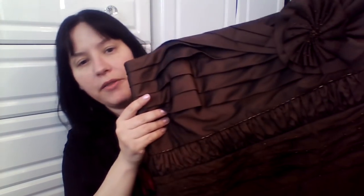Okay, so this is a corset top from Calico that I found, size 16. I mean, it's not for me because I don't dress up like this, and I don't even think it'd fit me anyway. I've got quite big boobies, but it's a brown. Can you see that? It's got all these little sequins and this big rosy flowery thing. But it is really nice.